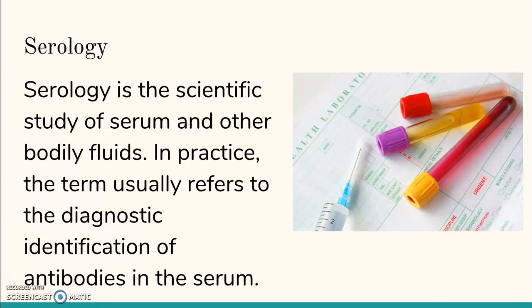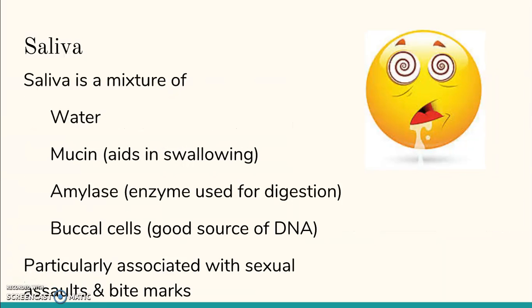The last concept we're going to cover is something called serology, and that's the study of serum. So there's serum and blood, as well as other bodily fluids, and these are used for identification of different individuals. Saliva is a mixture of water, mucin, which aids in swallowing, amylase, which is used for digestion, and buccal cells, which are cheek cells, and those are a really, really good source of DNA. And these can be associated with a sexual assault or bite marks.